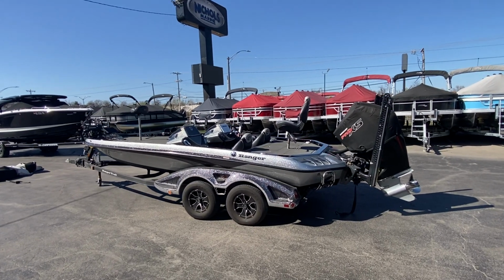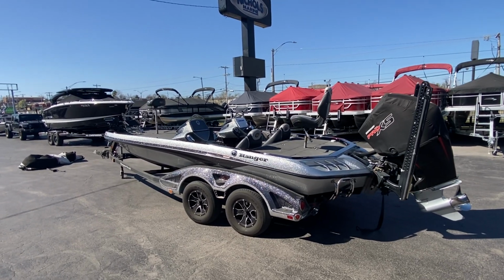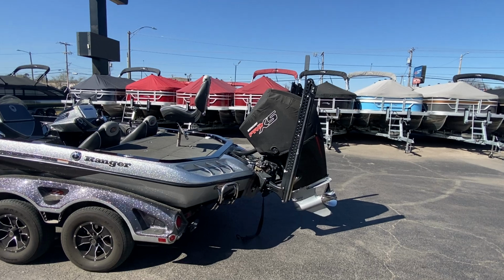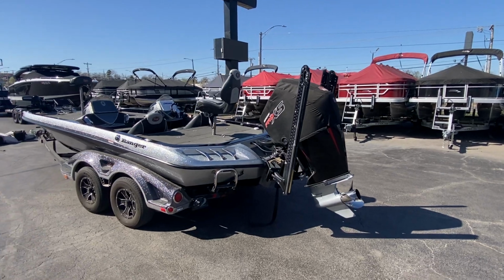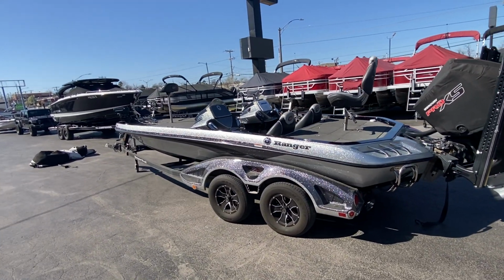This is one of our fresh trades we just got in. This is a 2016 Ranger Z520. This boat has a 2022 model Mercury 250 Pro XS 4-stroke. There's still another year left of warranty on that engine. We've got 8-foot power poles. This boat is in excellent condition. It was babied, kept inside.